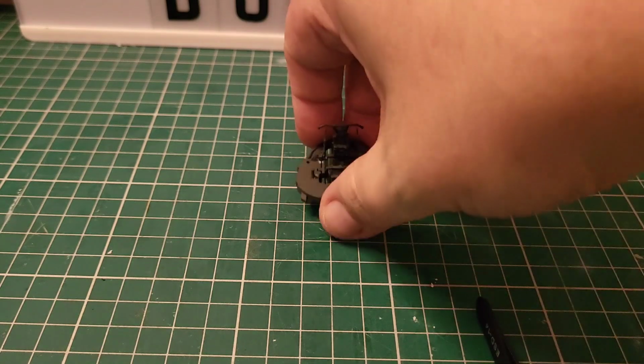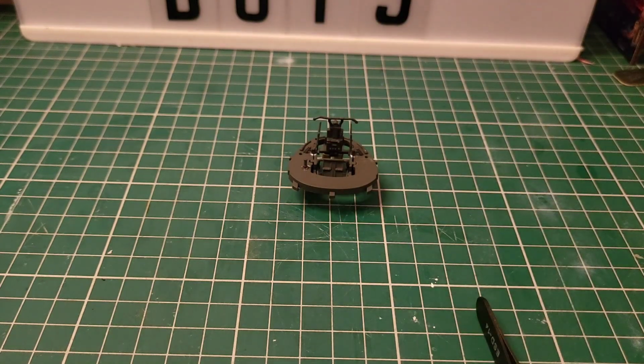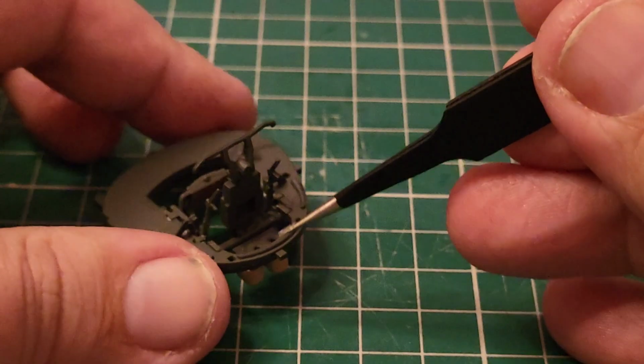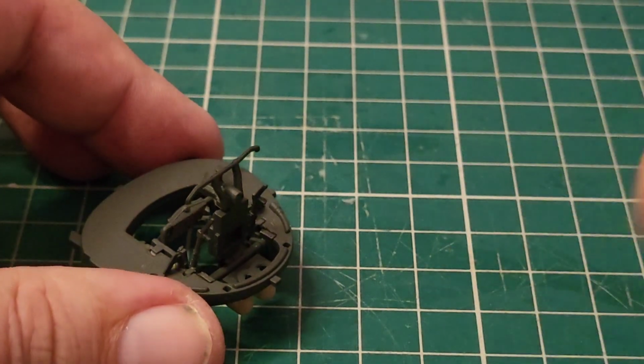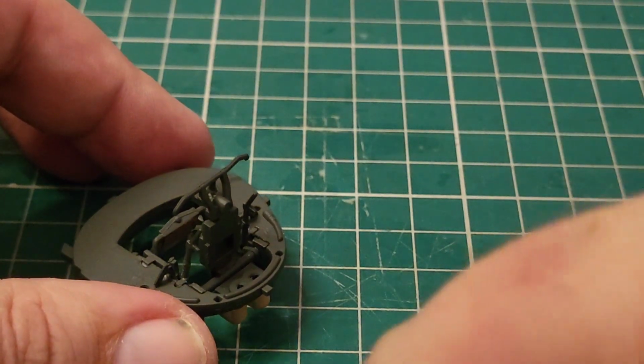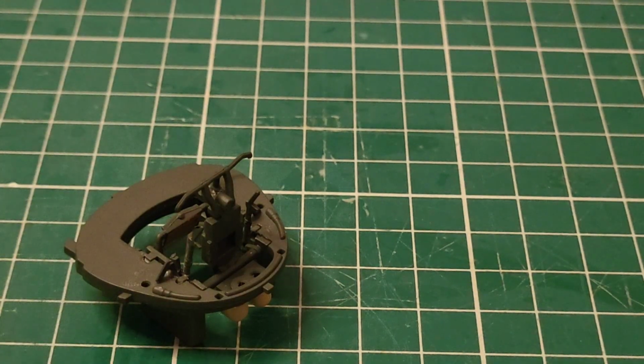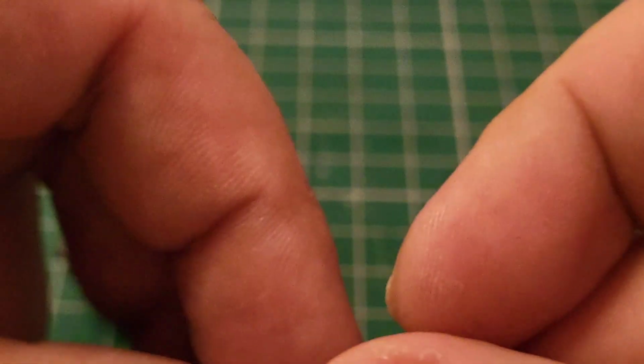So we can bring that one over, and I can show you exactly what we're doing next. Okay, so next we're working on these two holes here in front of the gun sight, and we are going to be installing our two spent cartridge chutes. Let's see which way around they go. Yeah, so we're going to go this way round.